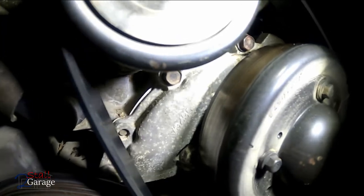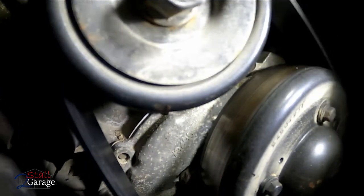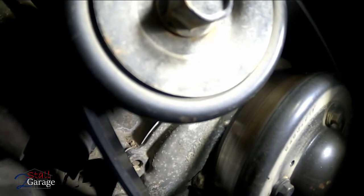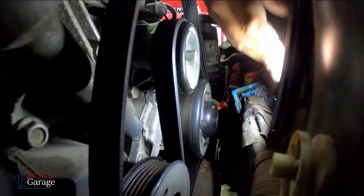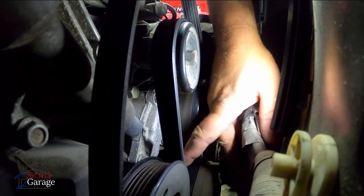It's definitely warm in here still in the engine bay, but I don't think I gotta take a pulley off. I really don't. I'm gonna reach down in there, see what I can do. I know you're not seeing much down here. I just don't think I can get you any better look than that. I can barely see the bolt that holds it on. There's just one. It's just right up here.